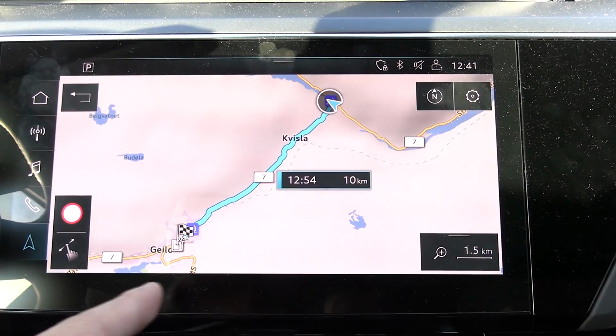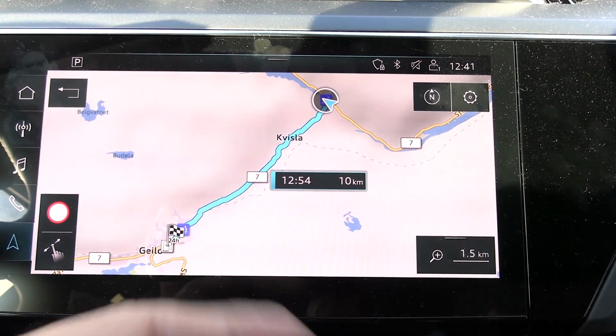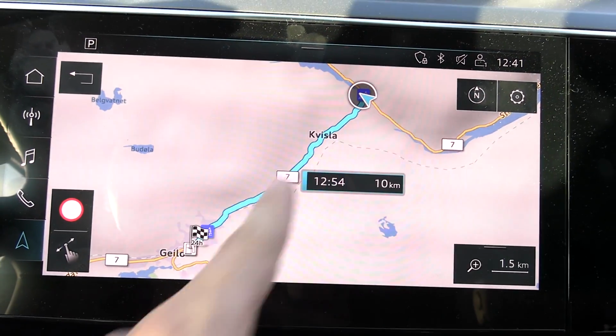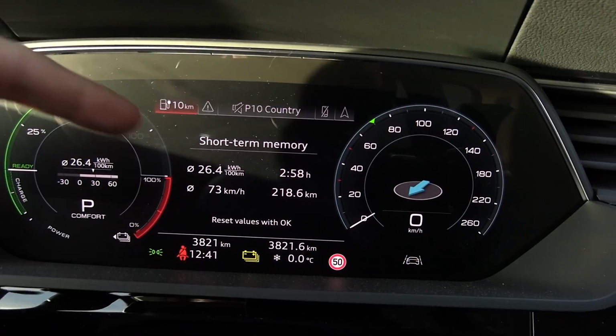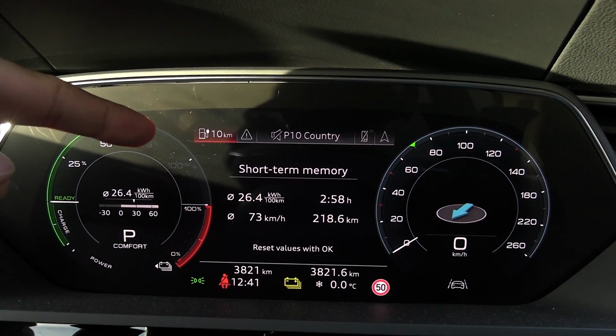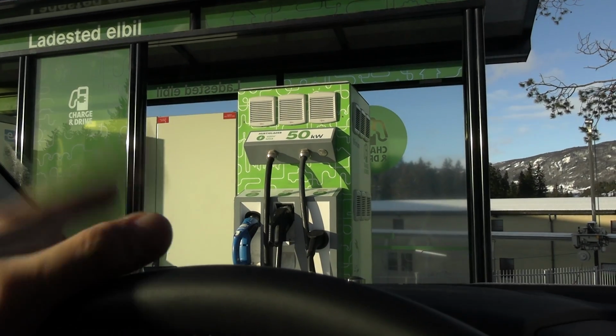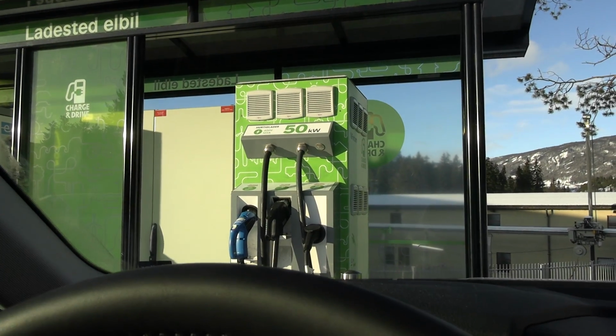If we go back to the navigation, you see that we have 10 kilometers left for Geilo, but I know there is an uphill here which will eat a lot of juice. So I will not take that risk. 10 kilometers left and 10 kilometers on GOM, so no point of risking it. Just plug it in here and charge a little bit, and then we can reach Geilo.